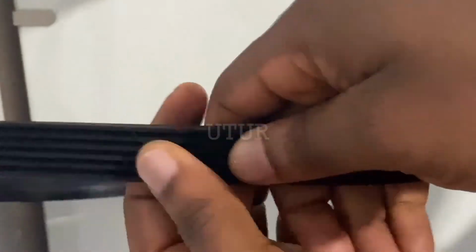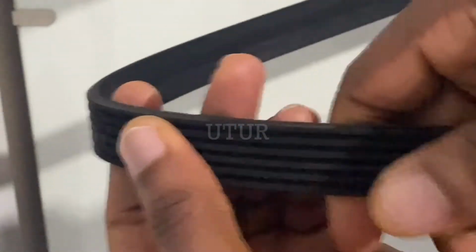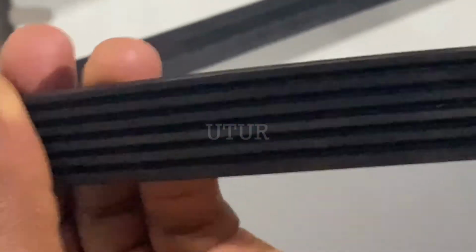Suffice to say, if the belt is contaminated with power steering fluid, motor oil, antifreeze, or any other petroleum-based lubricants, it will weaken and cause the belt to swell and create noise.